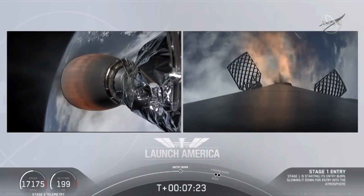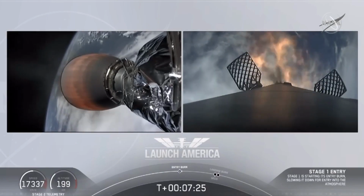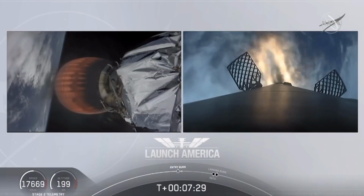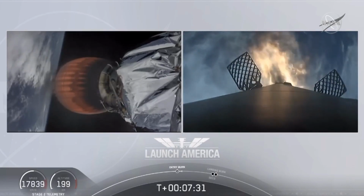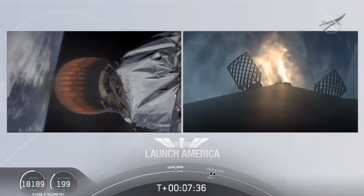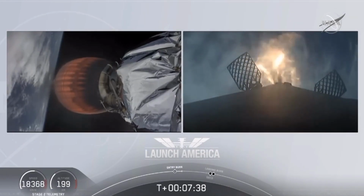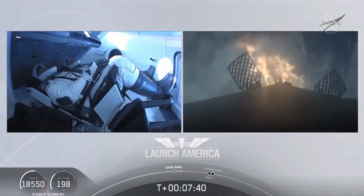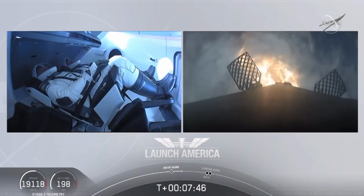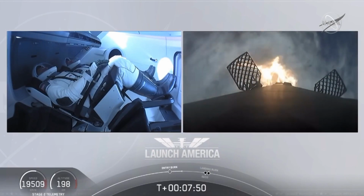And there is that entry burn. This burn lasts about 36 seconds long. Stage 2 FTS is safed. While that entry burn continues, we're just about a minute away from SECO. We'll have a number of events all happen in rapid succession.